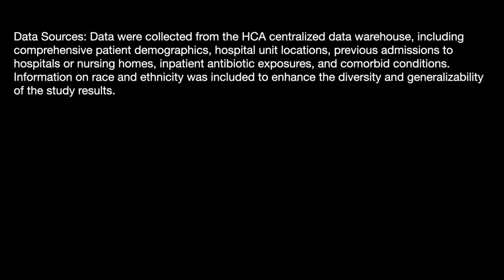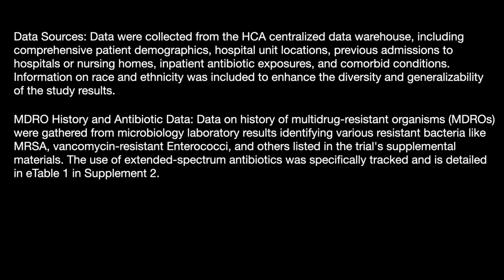The data source. Data was collected from the HCA centralized data warehouse, including comprehensive patient demographics, hospital unit locations, previous admission to the hospital or nursing home, inpatient antibiotic exposure, and comorbid conditions. Information on race and ethnicity was included to enhance the diversity and the generalizability of the study results. Data on history of MDROs was gathered from the microbiology lab results, identifying various resistant bacteria like MRSA, vancomycin-resistant enterococci, and others listed in the trial's supplemental materials. The use of the extended spectrum antibiotic was specifically tracked and is explained in detail in the supplement of the study.